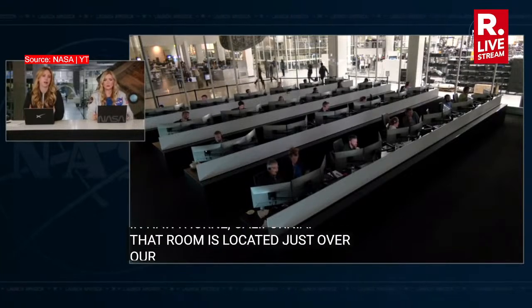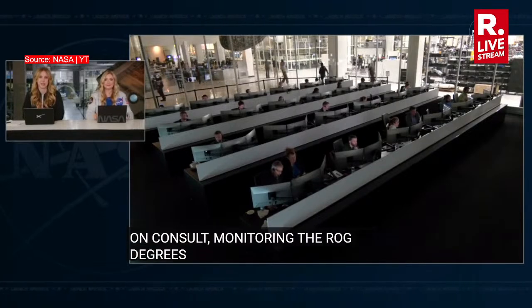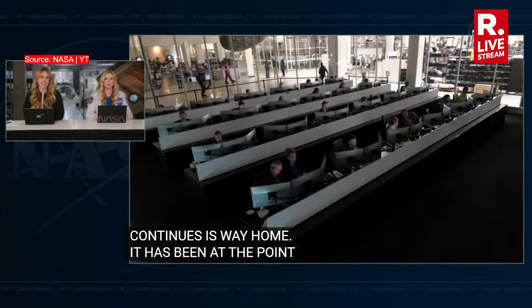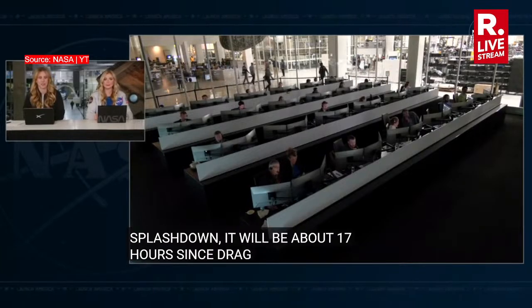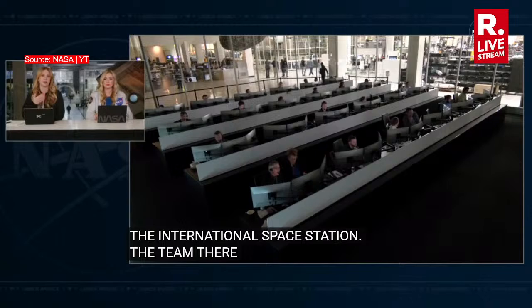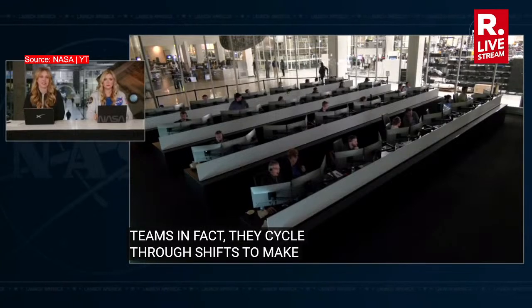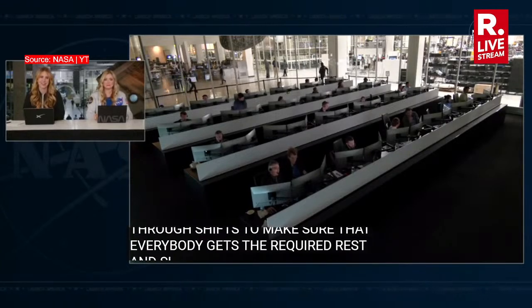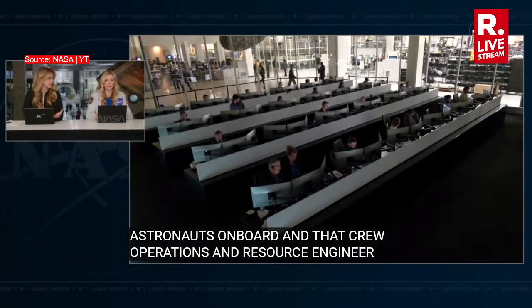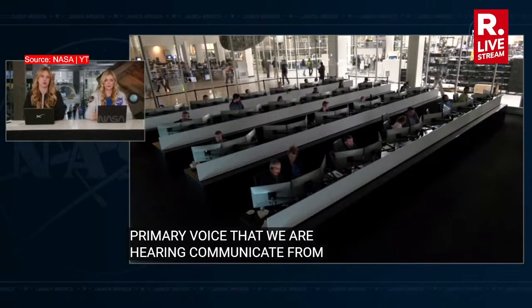And that is where Dragon operators are standing by on console, monitoring the progress of Dragon as it continues its way home. At the point of splashdown, it'll be about 17 hours since Dragon undocked from the International Space Station. There are multiple teams in mission control, in fact, and they cycle through shifts to ensure that everybody gets the required rest and sleep periods, just like the astronauts on board. And that Crew Operations and Resource Engineer is seated there in the room, and that, like Sandra said, is the primary voice that we will be hearing communicate from the SpaceX team to the crew on board.